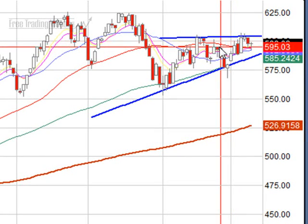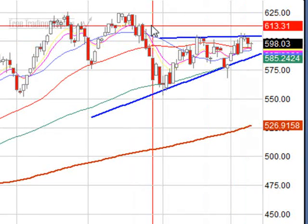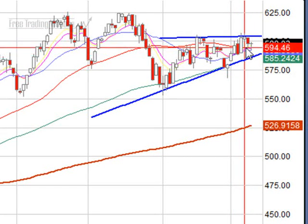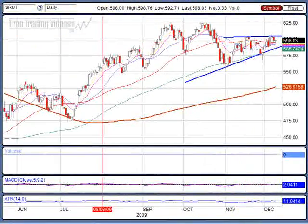So this is kind of a three-way pattern. You have an ascending triangle, bullish; you have a bear flag, bearish; and you have a bear pennant, bearish. We are above the moving averages, bullish. So the Russells is in a real unique area, and that's something we certainly want to be watching.